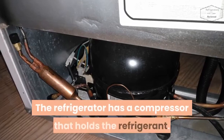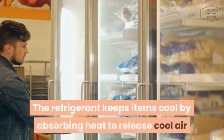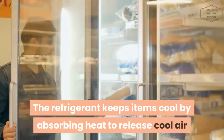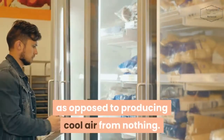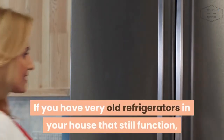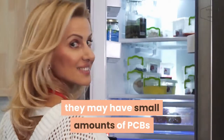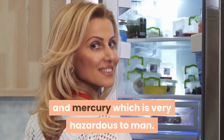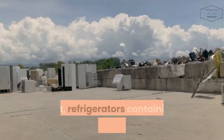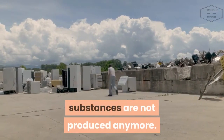The refrigerator has a compressor that holds the refrigerant. The refrigerant keeps items cool by absorbing heat to release cool air as opposed to producing cool air from nothing. If you have very old refrigerators in your house that still function, they may have small amounts of PCBs and mercury, which is very hazardous to man. But refrigerators containing these dangerous substances are not produced anymore.